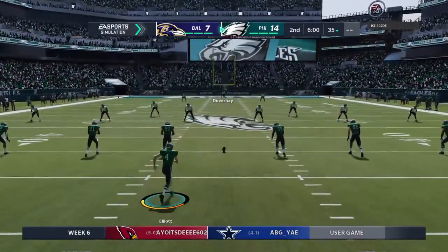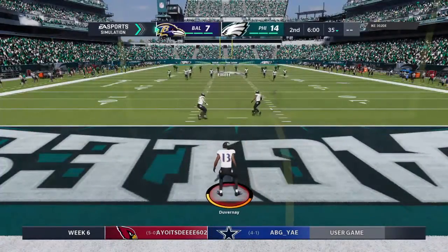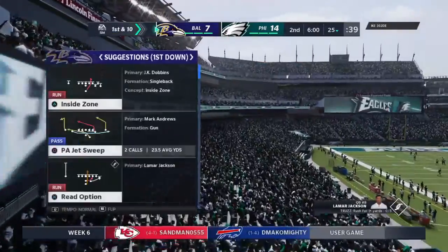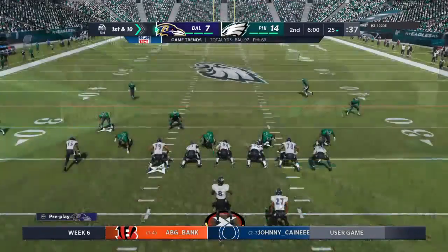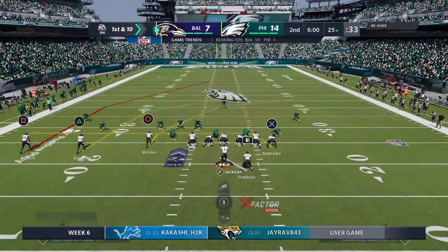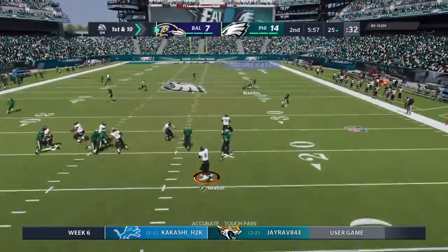So not much time to speak of remaining in this first half as the kick's away. And they will watch this one land in the end zone. That'll be a touchback. The Raven offense set at the line for this next drive, following the pick 6, and they get decent field position despite throwing that pick 6. We'll see how they attack this drive.